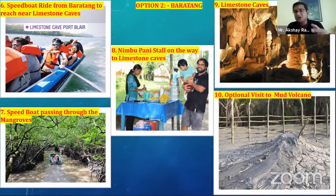the Limestone Cave. En route, there are locals who have set up basic shops like Nimbu Pani and cucumber, which the customer can pay directly and have. Then the customer goes to Limestone Cave. Then he walks back 1 kilometer. It is not a steep climb, but if someone is not comfortable walking, it will be a problem.